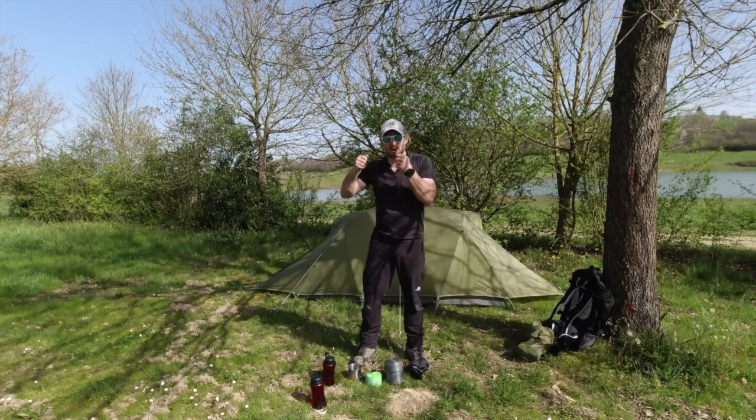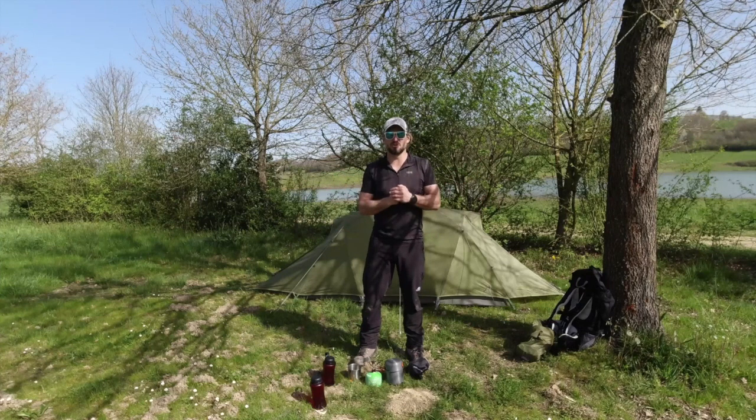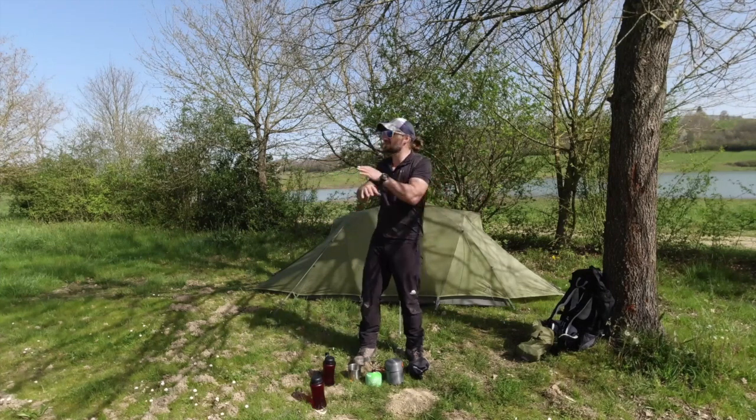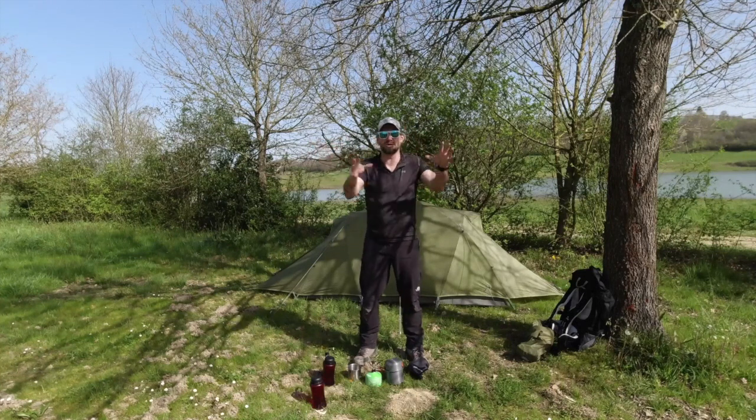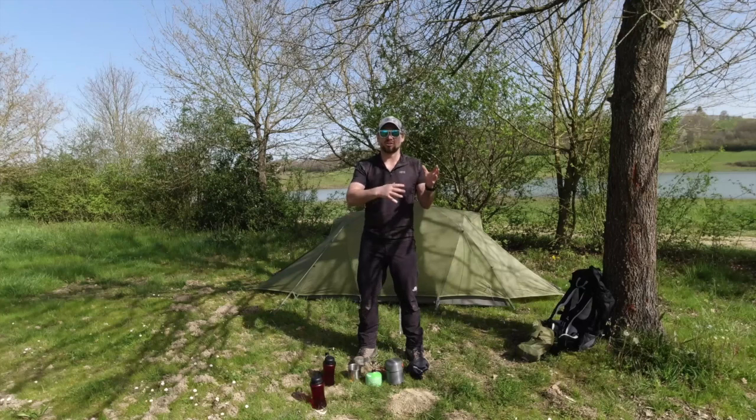Make sure you take along a bag so you can clear up all your rubbish. Everything goes in the bag. No one even knows you've camped. When you're setting up your tent, make sure your tent is not somewhere horribly visible that's ruining the view for someone else. Make sure you've asked permission to be where it is you are.